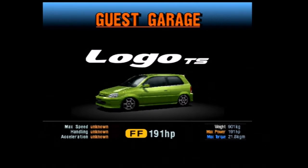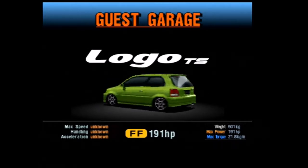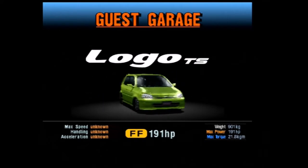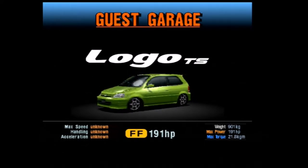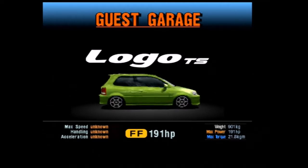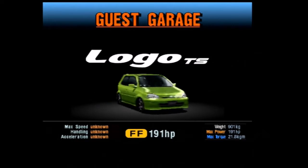This time take a look at the 1998 Honda Logo TS. This car was requested by a Lonely Wolf, and this one could be a little bit controversial. You see, the Logo does come with a racing mod, however I've decided not to use it. Purely because it comes in this fantastic green colour. How could I not use this green?